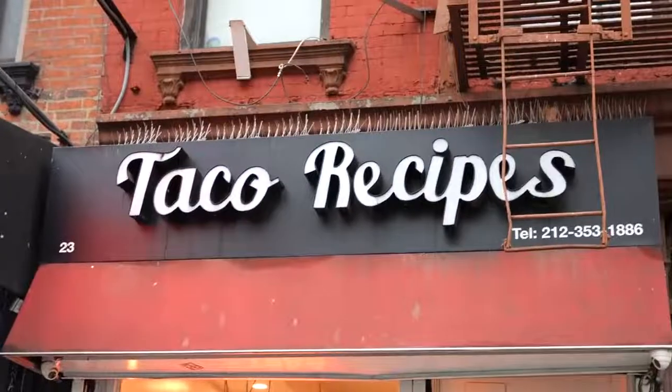All right, our next spot here on the Chinatown Cheap Eats crawl is on Essex Street. It's called Taco Recipes. And you guys, it's a Tex-Mex spot run by a Chinese family. Is it authentic traditional Mexican food? I mean, it is Tex-Mex, and Tex-Mex is kind of like Chinese American food, a version of Mexican food that is legit, even though it's from essentially Texas. But guys, Essex Street, we're talking about Mexican food cooked by Chinese people.